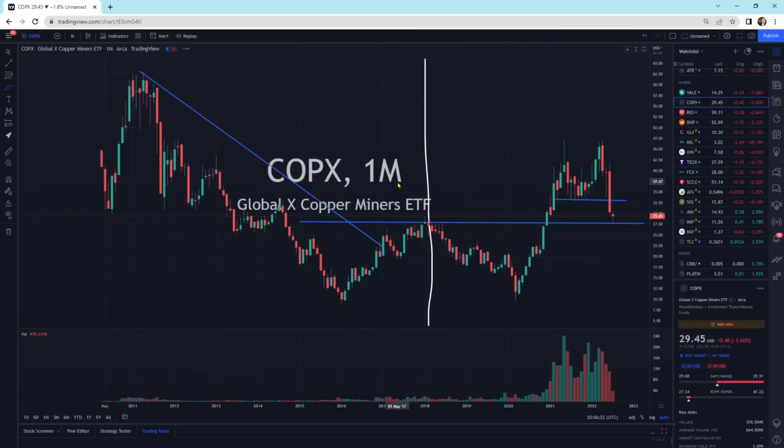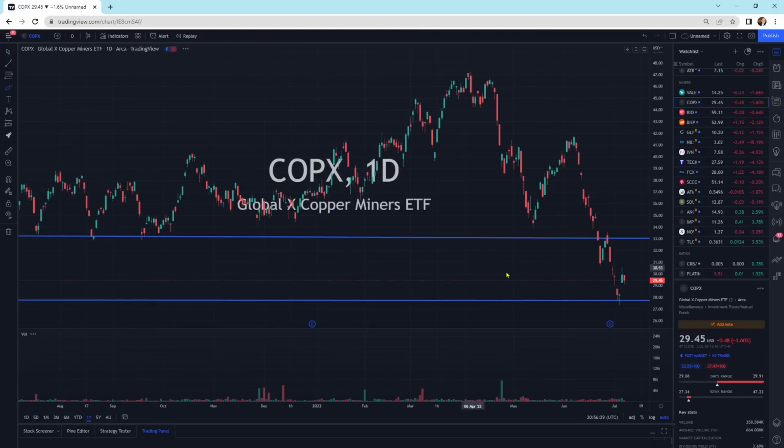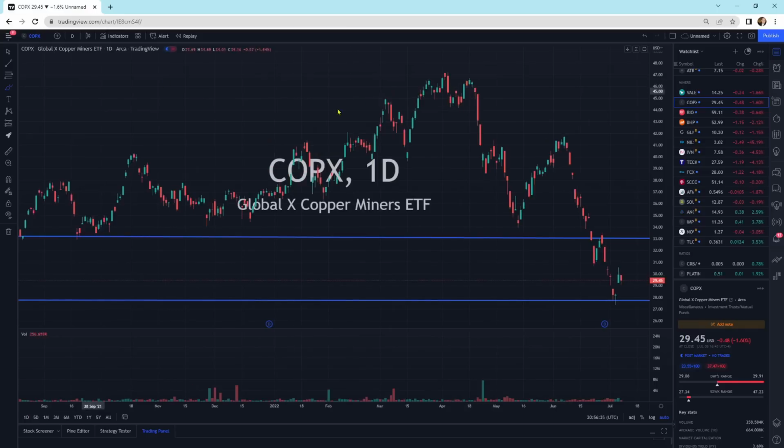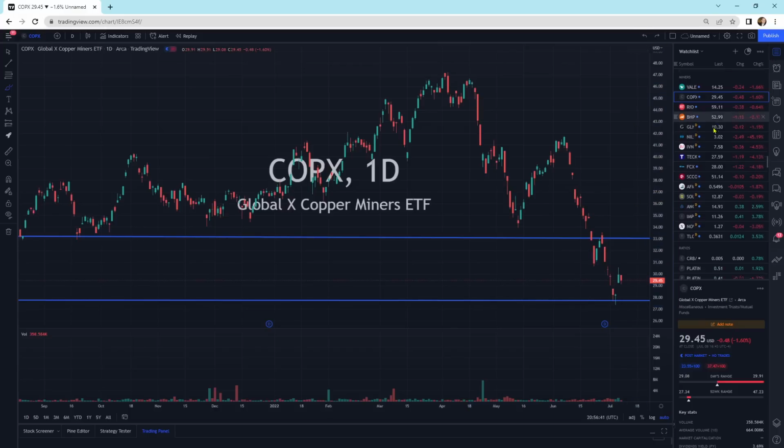Looking at COPX, this is a copper ETF. We're still hanging out above that support line. Going to the dailies, you can see we bounced off of it and we've come up, and I think we're going to do a little bit of sideways action. We've got a lot of momentum coming down here. So we'll see where that goes.